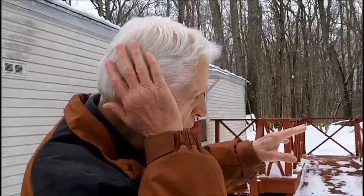So I ran the generator for about 15 minutes a couple days before the storm, topped it off, filled the snow blower, started that, got that ready, and that's it. It ran good, and we were all ready for the worst. Had we lost power when the snow was coming down, it was snowing about 6:30.